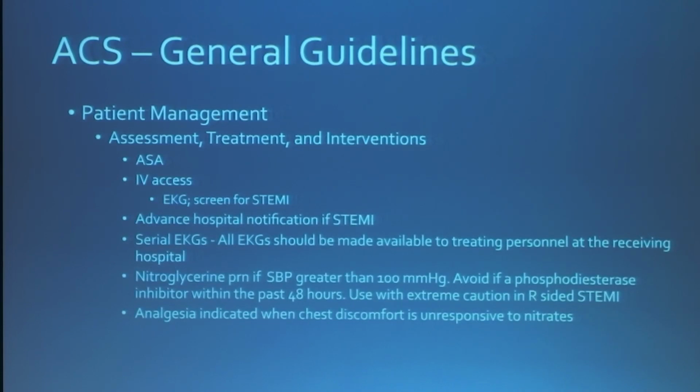Now, all patients get aspirin except whom? What's the one thing in our orders that says you don't give aspirin? Or two things, actually. Allergy, known allergy to it, and you ask them if they're allergic to aspirin or to NSAIDs in general, and if they have a known acute GI bleed. IV access, 12 lead, advance hospital notification for STEMI, and then serial 12 leads.